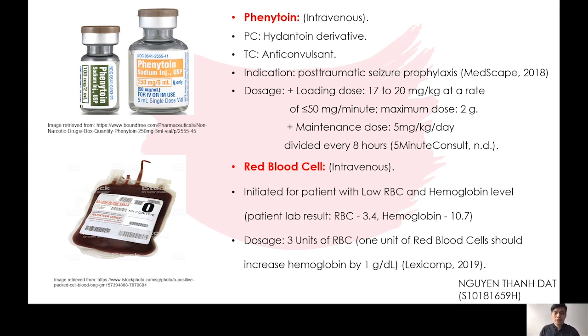So the next medication is phenytoin. This one can be given intravenous. The indication for this medication is post-traumatic seizure prophylaxis. A patient with hemorrhagic stroke may experience seizure later, so that's the reason why I recommend this medication.